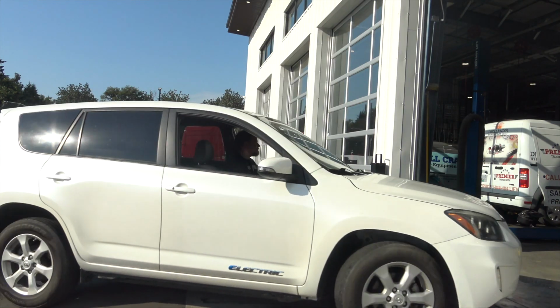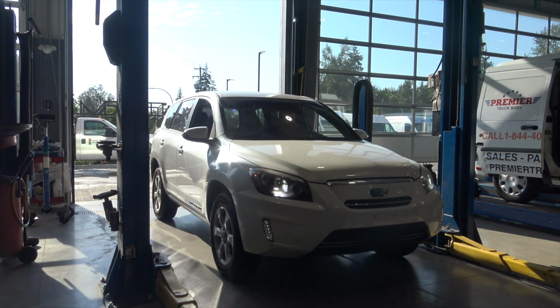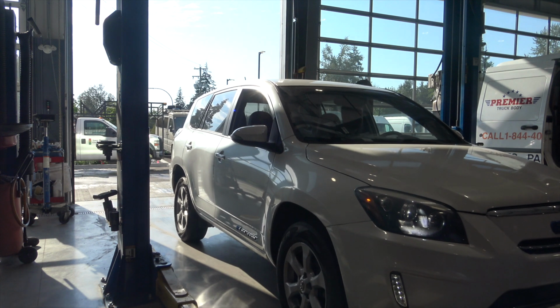As you have seen, performing an inspection on an electric vehicle is much the same as performing an inspection on an internal combustion engine vehicle, with a few notable exceptions.